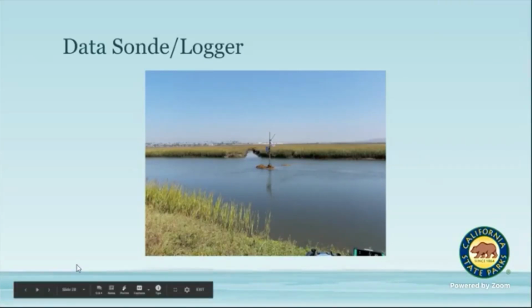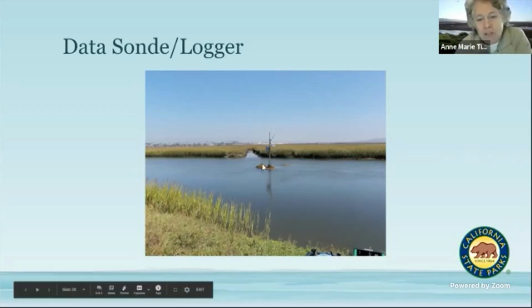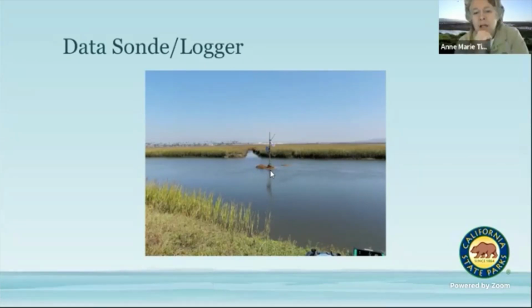So here's another part of our system-wide monitoring program, or SWAMP, which is the data loggers. These are data sondes, or data loggers. They're in the water, below all this kelp. The kelp on top of the data logger is a problem, so we have to clean that up a lot. Here's a photo of a data sonde, an instrument which I'll show you in a minute, that monitors the water quality, the physical parameters of the water. I'll show you the parameters in a minute, but I want to go over what you're looking at.